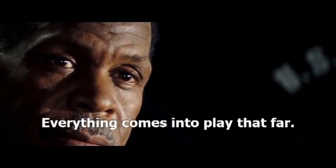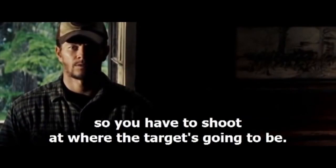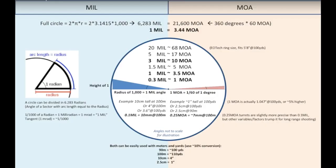Now, what it takes to make a shot at that range. Everything comes into play: humidity, elevation, temperature, wind, spin drift. There's a 6 to 10 second flight time, so you have to shoot where the target is going to be. Even the Coriolis effect, the spin of the Earth, comes into play.